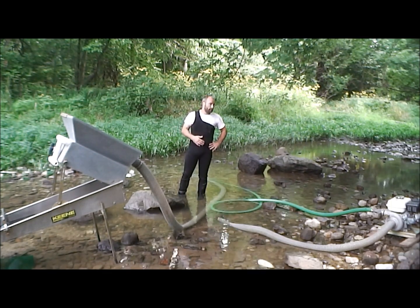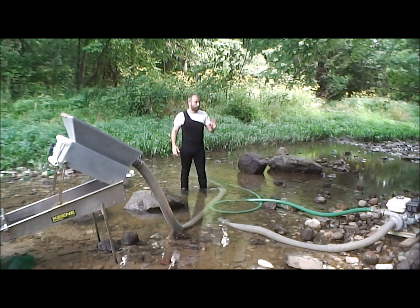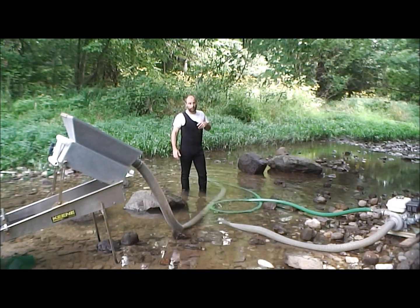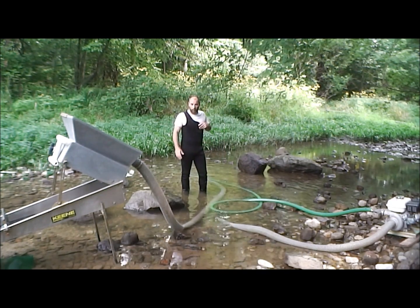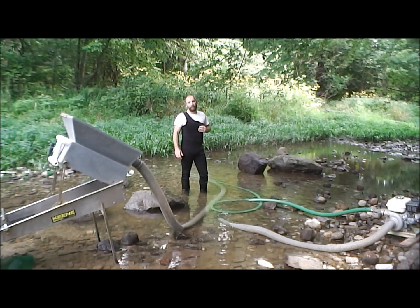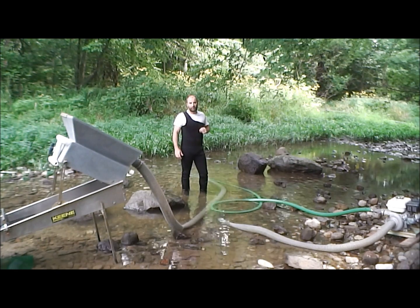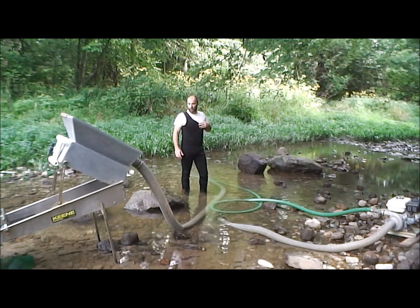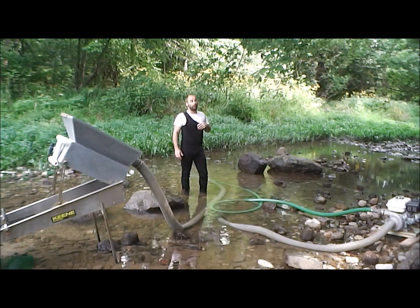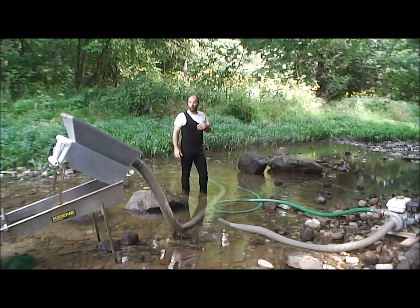The Keen high banker 3-inch dredge combo I got with a Honda engine, I got from A&B Prospecting out of Mesa, Arizona. If you guys are ever in Arizona prospecting and want to find a store, go down and see them. They're in Mesa. It's not hard to find. They're right on Main Street. A&B Prospecting, you've got to go check him out. If he doesn't have it, they probably don't make it. He's got an all-around store.